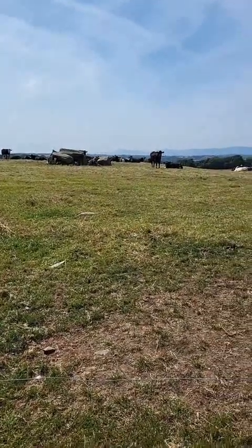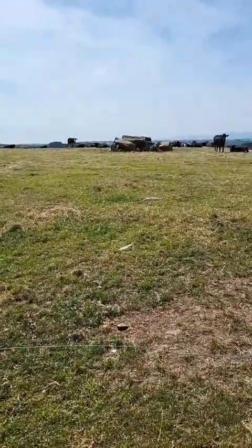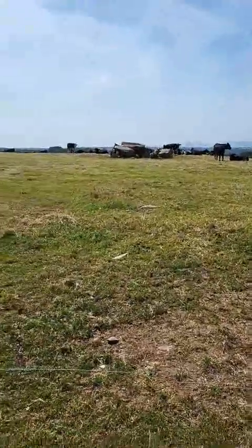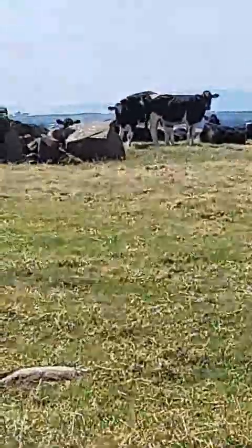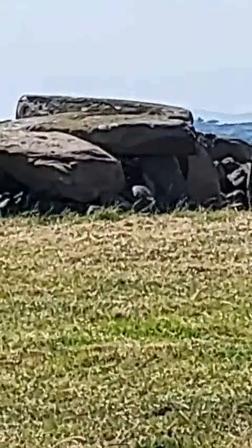Right, unfortunately, I can't do much here. I can't go into this field as there's livestock present, and I ain't standing on that. So, this is Matchstone Passage Tomb. It's fairly not in great nick, but it's still all there. You can just see the capstones there. Quite small in comparison to the other two we've been to, Gallstone and Knockeen.